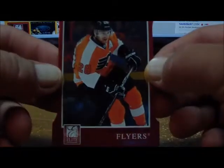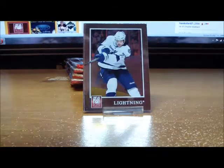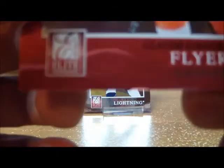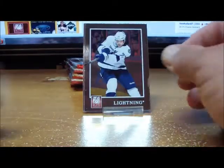Base for the Philadelphia Flyers, Claude Giroux die cut. And this card has the same kind of ding on the bottom that the previous card did that I showed. Right there on the bottom. Get that in there on camera, right along the bottom, a little indent, and two more base cards.